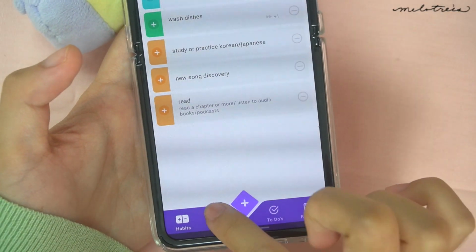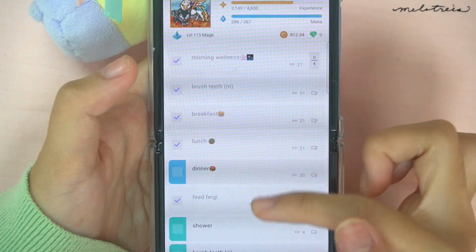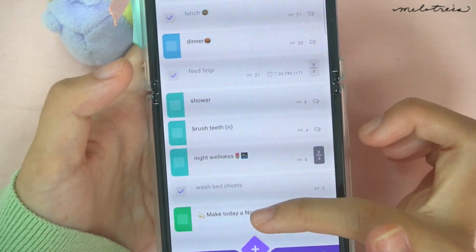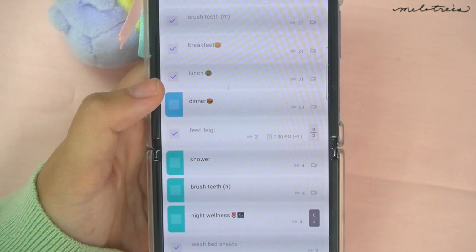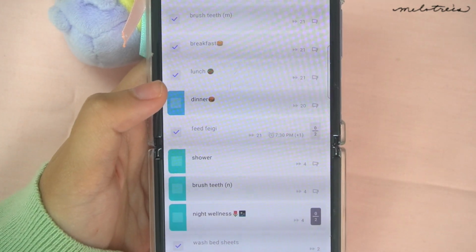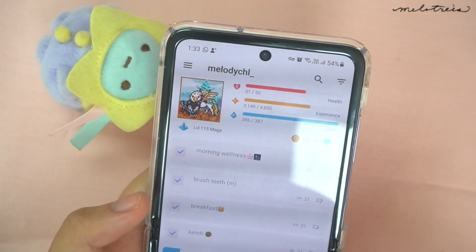The next thing is called dailies. These repeat every day and they are compulsory. So every day I gotta do my morning wellness. If I didn't check these off by the end of my day and it goes to the next day and I still didn't check them off, I will die. The health bar will go down, I will get damaged, and I will have to pay the coins that I earned previously to fix that health problem.